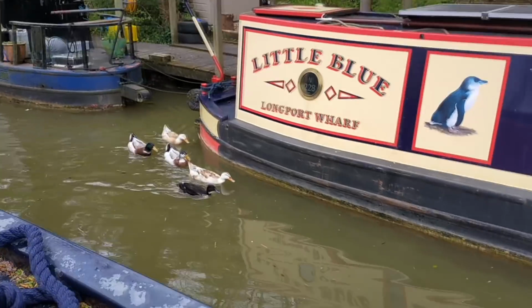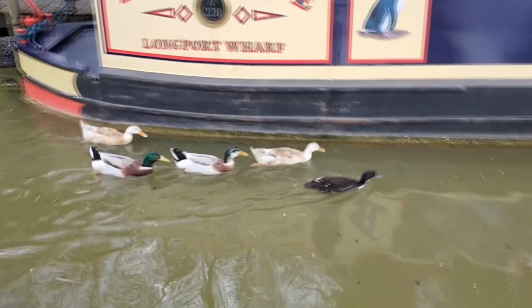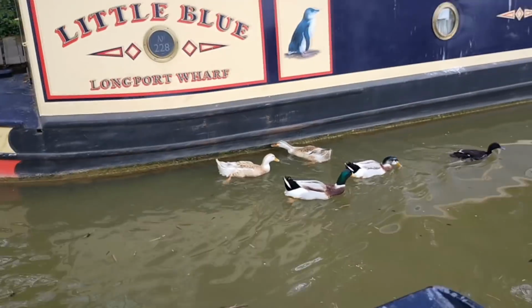Look at these light brown ducks. Do we have any duck experts who can share some info with us on them?